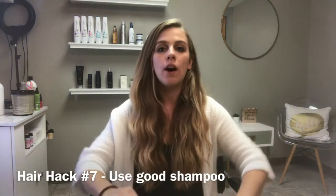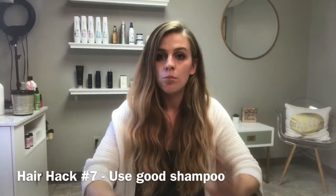Next is using the proper shampoo. Now I'm going to try not to get brandy, but it's so important to use the proper shampoo. I can almost guarantee you that any shampoo from the drugstore is not the proper shampoo for you, and you could have better results with something else. I have a few behind me that I recommend to my clients, but everybody's hair is different. Everybody needs to speak with a professional stylist, get a prescription for the shampoo and conditioner that they should use, because everybody's hair is different.